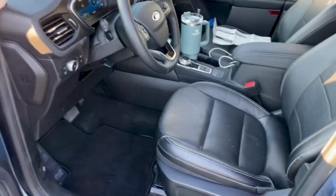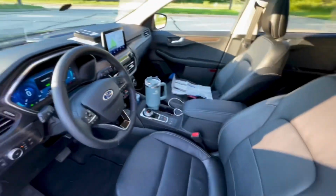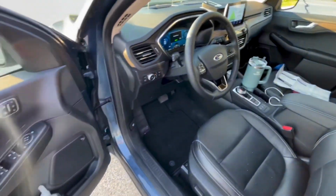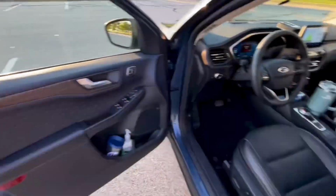Stepping in, you've got that black perforated leather interior, same as my interior on the red one. It is actually ready. I just have to find time to go to our partner dealer and pick that up.